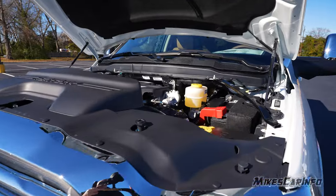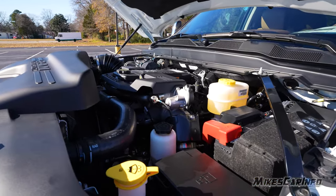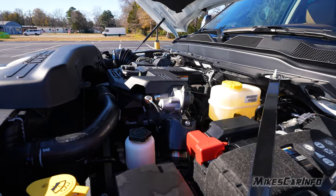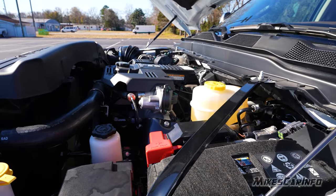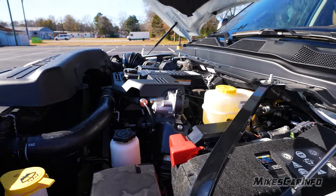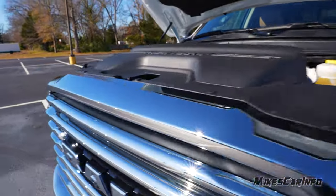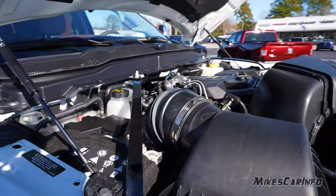Okay, so this has the 6.7 liter turbo diesel Cummins engine, which is basically a renowned hauler for towing and hauling and heavy duty uses. And this vehicle is basically made for heavy duty. It's not the type of vehicle you want to buy just to drive around. You want to buy it because you have a purpose. You have to have something that you're hauling.